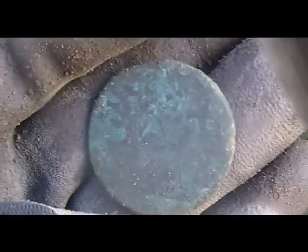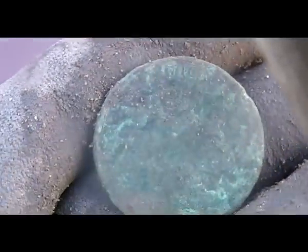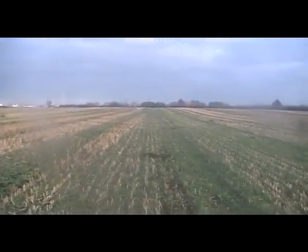Next signal, big penny. It's 1890. It's going to be a widow dead. Victoria, is it? It's worth me over from this side there. I'll come over more to the middle of the field.